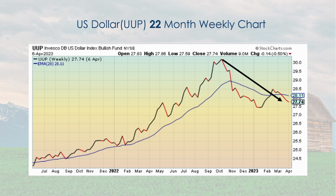The US dollar has been in decline since last October, approximately. Why? Well, that was the time, this is my opinion, that China and Russia and India began forming an alliance to buy oil from Saudi Arabia denominated not in US dollars. It is sometimes called the petrodollar.